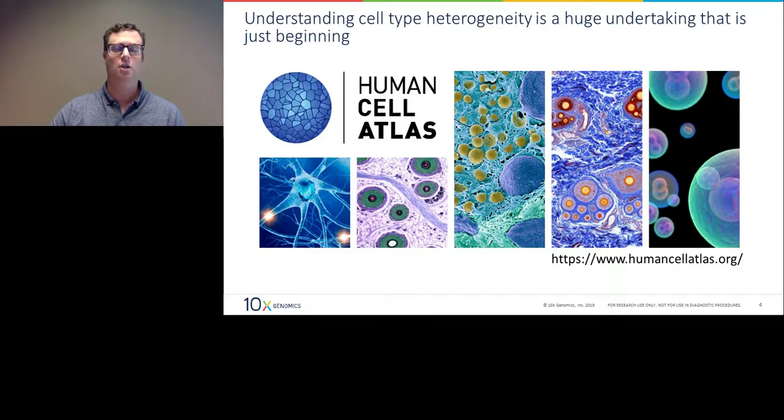And projects like the Human Cell Atlas are trying to get at this sort of question, where they're sequencing millions of cells from all different sorts of tissues in the human body. In fact, trying to identify every single type of cell in the human body.